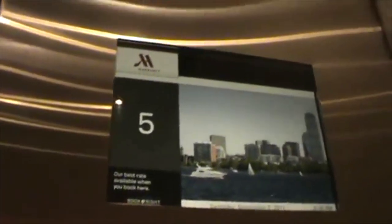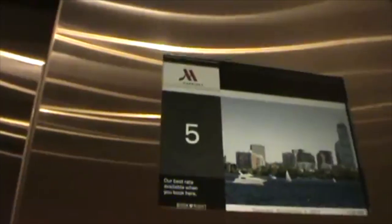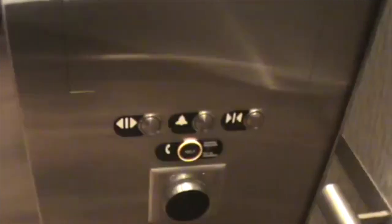Oh, my ears just popped. Wow, this is a fast elevator. And here we are at five. Door open, door close, and alarm buttons. And here we are at five. And there goes elevator H. And that's it.